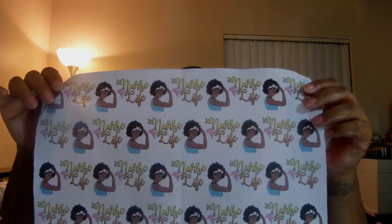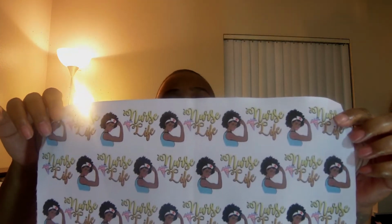So the next items that I'm going to show you, I actually got from Etsy. So let's see. And I am going to make face masks with the fabric that I'm about to show you, and they're not big. And this is by Elastic and Fabric. So this is from Elastic and Fabric store. And my sister is a nurse, so I'm going to make this for her. Just so you know, the fabric, I don't know what type of fabric this is, but it's textured. If you can hear that, it's textured.